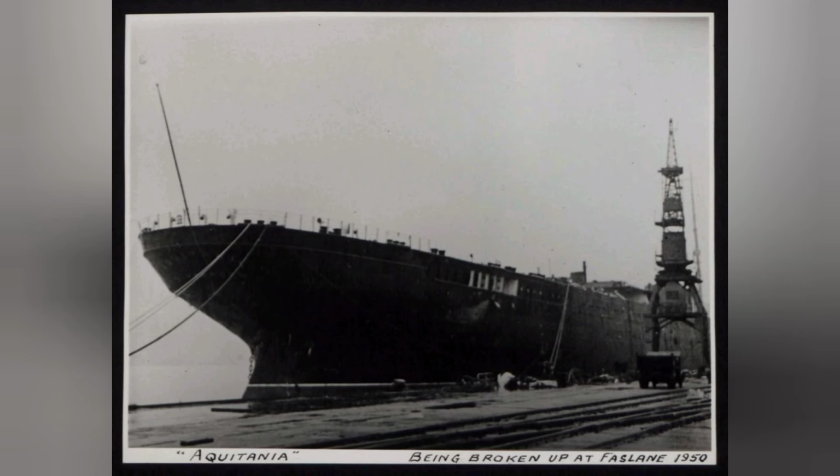By the summer of 1951, the ship's bottom is all that remained, and by fall, the Aquitania was no more. On the 11th of March 1952, the ship's register was officially closed, and the glorious career of one of the most influential ocean liners ever constructed came to a conclusion.